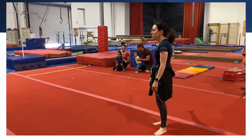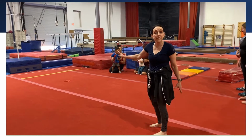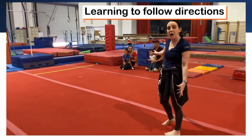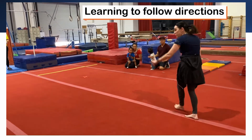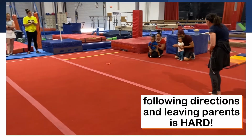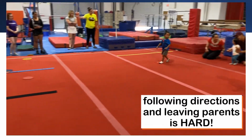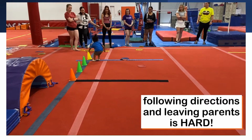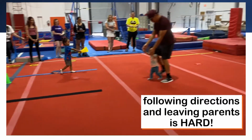Great! Now we're trying to see if they can follow directions. So we're going to do a little bit of a cleanup or a retrieval and bring back to mom or dad. So you guys are going to run over there, grab a cone, and bring it back to mom or dad. Go! Okay, go get it. Okay, one of those cones. Grab it. Bring it back.